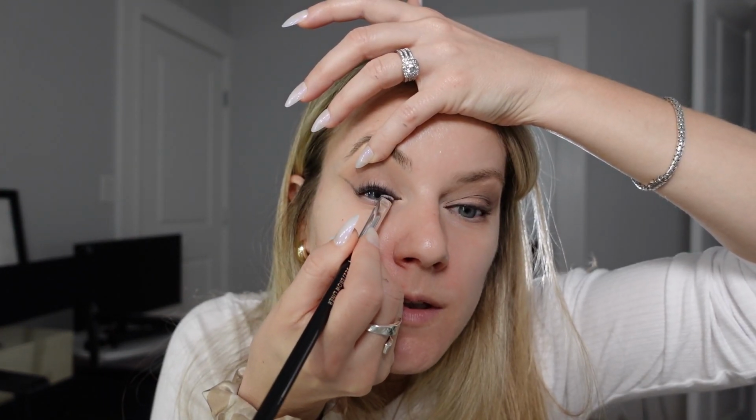My voice is still a little weird because I'm still sick, so ignore that. I like that it has this little flap here, because when you have creams and powders, the powder is going to get in the cream and stick. So it's a really good, smart idea.